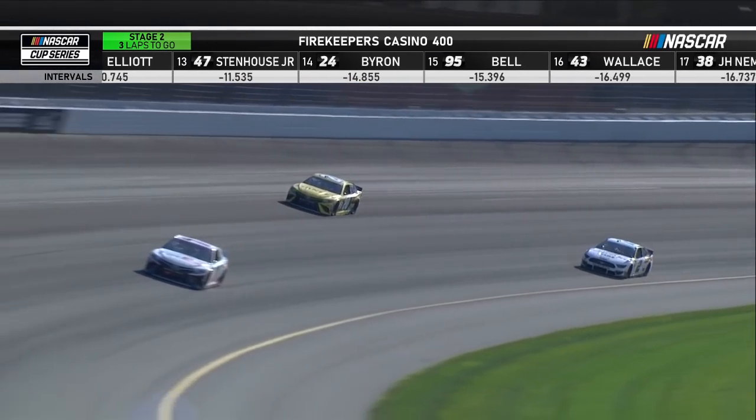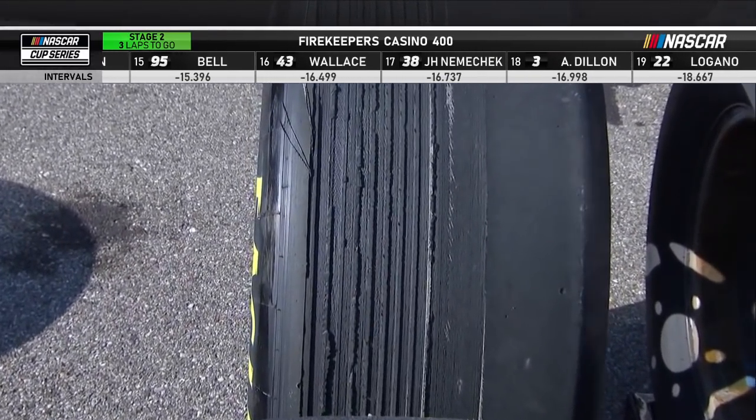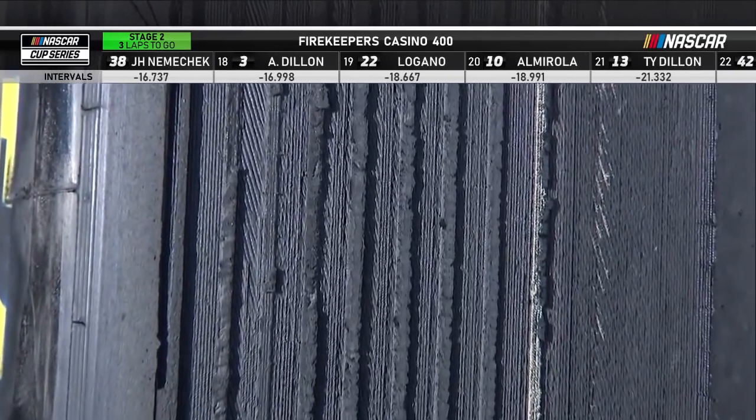So we saw the 8 of Tyler Reddick come to pit road. I thought it was because they needed fuel after taking the wave around. Well, here you go. This is the right rear tire off the 8. You see that it has worn to a point, Kelly, where finally it unravels. That has to be unnerving for the driver.